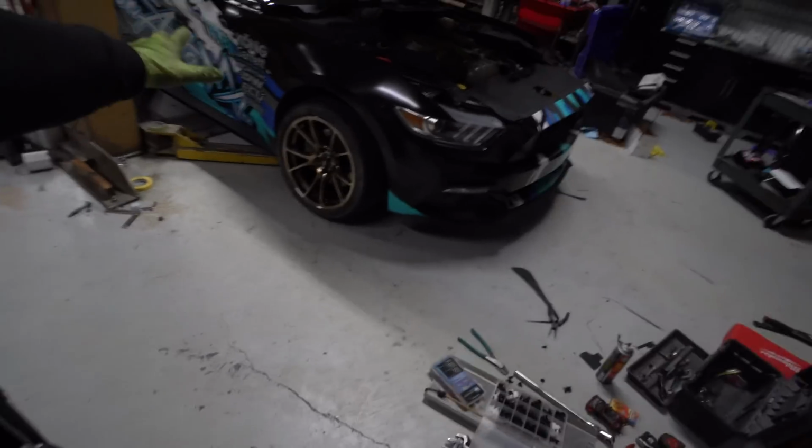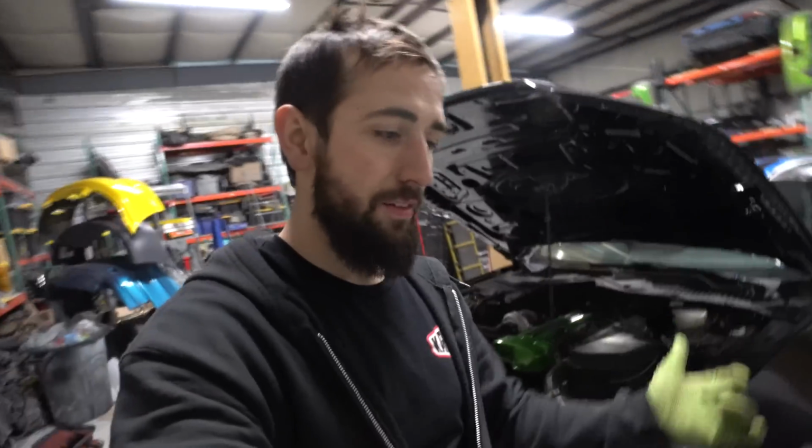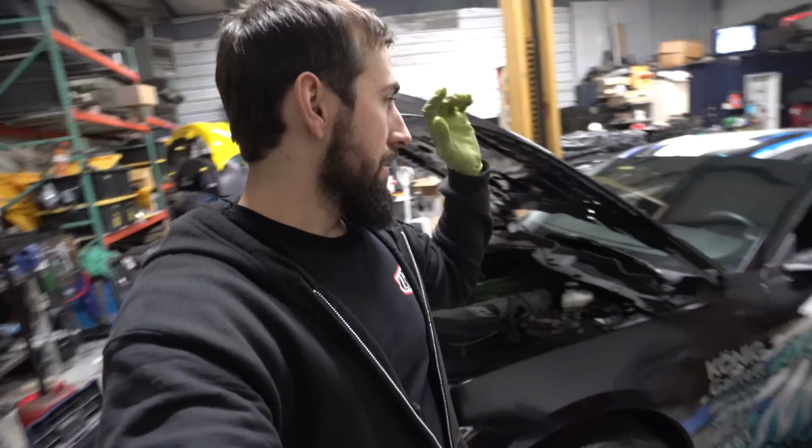Man, I'm just stoked on this wrap. I love the black. The black just makes it look so aggressive, and then the gray and the whites, and I'm stoked. I'm glad I actually committed and did a full wrap job on here. So I guess let me get a toolkit and we're gonna be on the road.